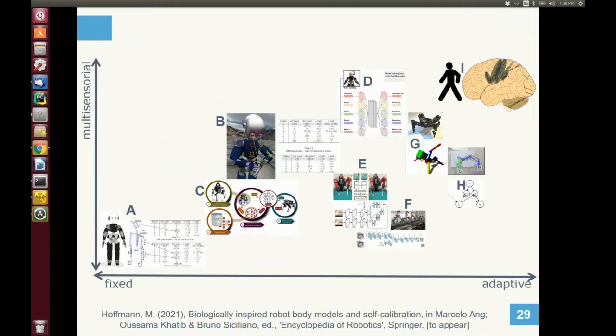Okay, so that was the collection of the self-calibration case studies, and coming back to the axis that we charted before. So the standard ICAP model is here. So this is the Denavit-Hartenberg representation, and it's fixed, and it's, let's say, unisensorial or unimodal. Here is an example of what we just talked about. So this would be this multi-chain calibration, in this case using proprioception from the joint angles, touch from the skin, and vision. So 3 modalities. So we put it up here on this axis, and it's adaptive because that's how we design it. So it's calibrating itself.